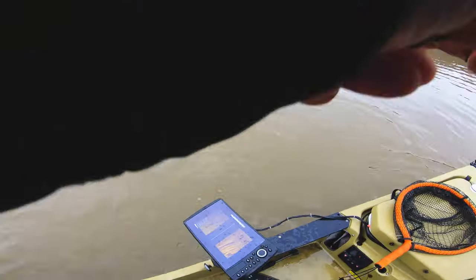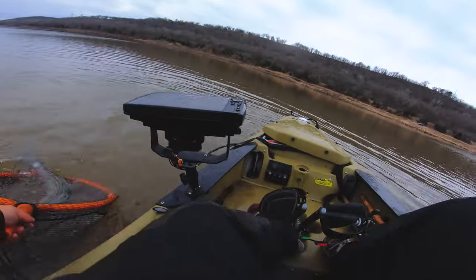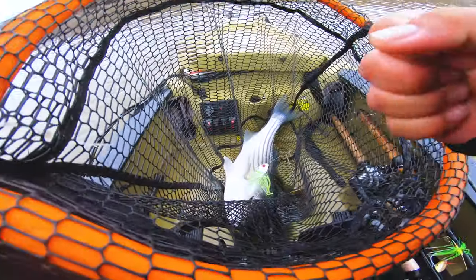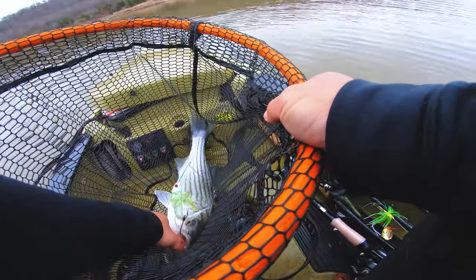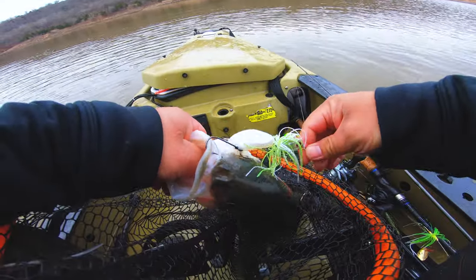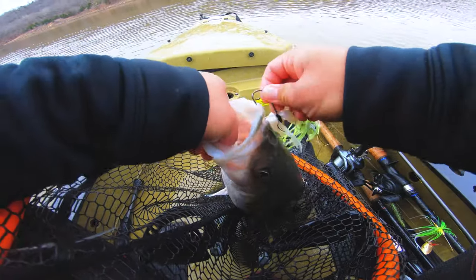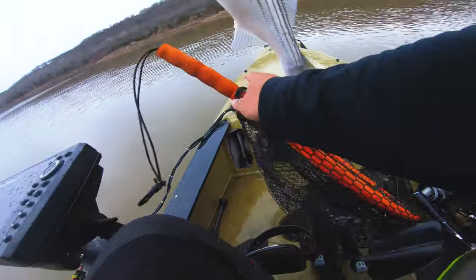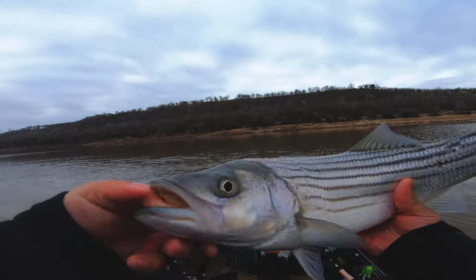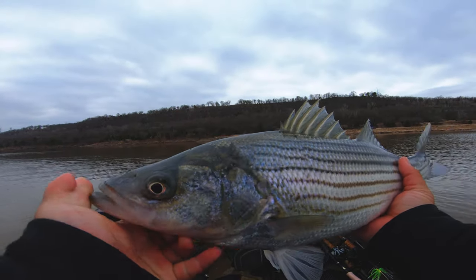Man, I'm telling you, this is my first time fishing a spinnerbait for stripers. And boy, spinnerbait is killing it. Oh, look at that. On the trailer hook, too. Freaking trailer hooks, man. Didn't have a trailer hook on this this morning. I lost so many. Woo, look at that.